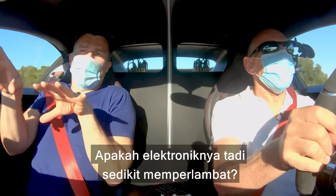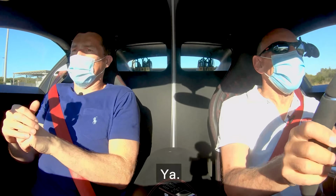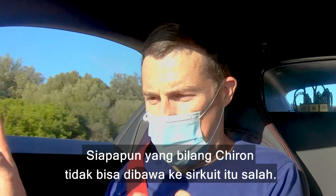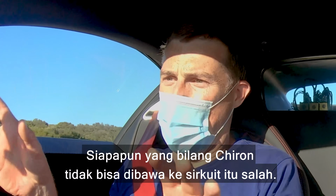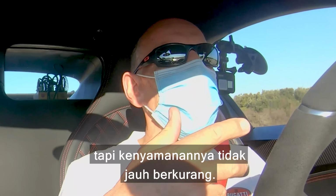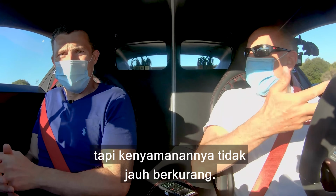On the electronics, cutting in a bit there. Yes. So that's what the Pur Sport's all about. You can track this car. Anyone who says you can't track a Chiron is wrong. Well, you can't if you can't afford one. It's fantastic on the track, but it's not so bad at the expense of ride quality.